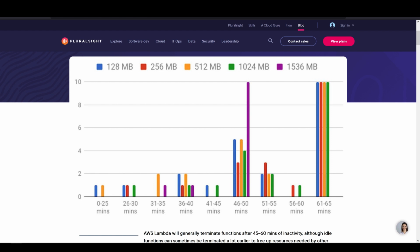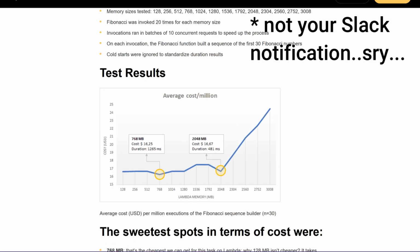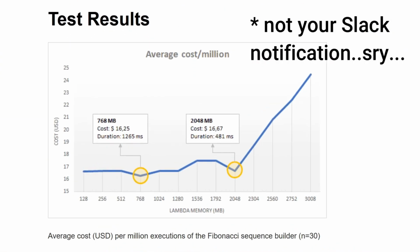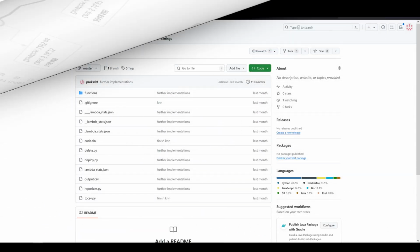The amount of memory we allocate can sometimes also have a direct impact on the cost effectiveness of a function. For example, this study tested a particularly memory-heavy implementation of calculating Fibonacci numbers. Granted, it's not a very realistic task, but it goes to show that the quickest execution won't necessarily result in the best cost-performance trade-off. Now, let's talk about the test setup.